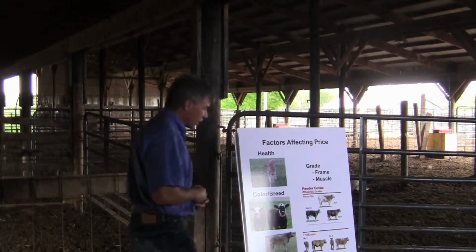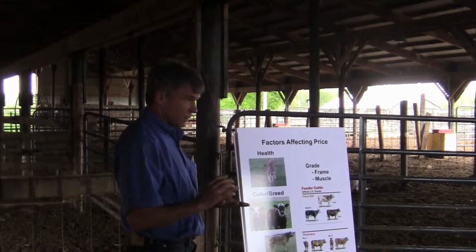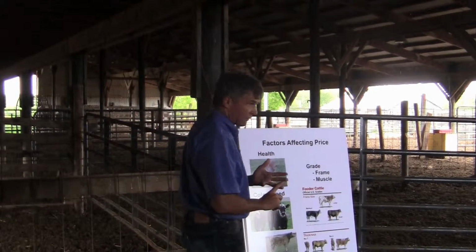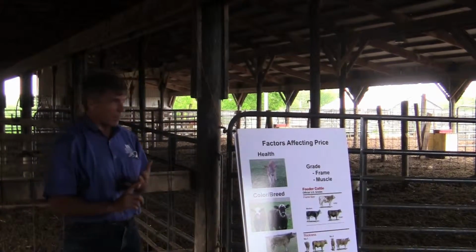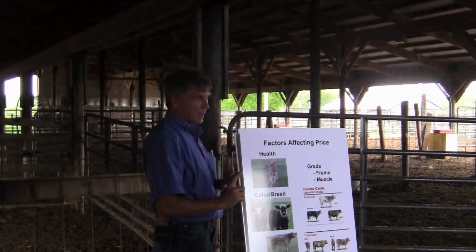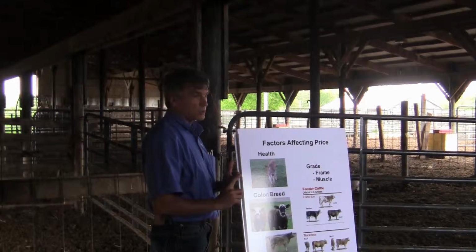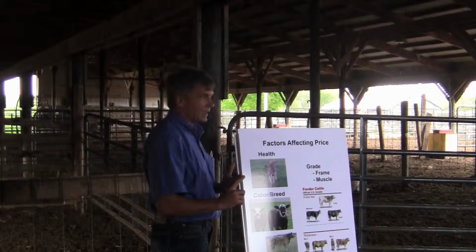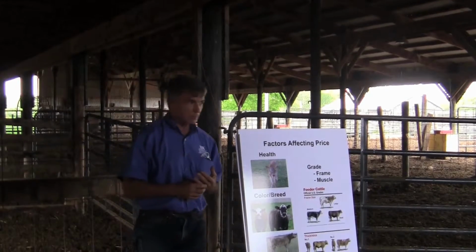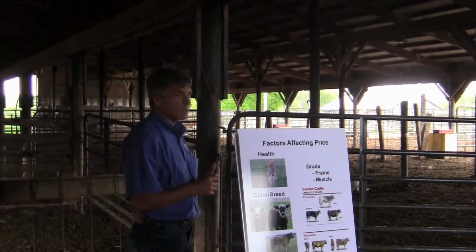I didn't put it on here, but sex is the other issue that's a price factor, right? So we have 3 sex categories, right? Bulls, steers, heifers. So what is the pricing? What's the most valuable of the 3? Steers, typically, right? What's next? Bulls, and usually really, really close behind, right? And we talked about it in the earlier group. We really don't see probably the level of discount for bulls that we probably should see.